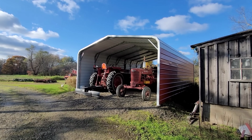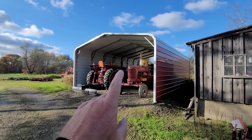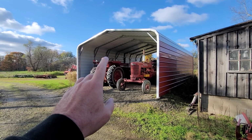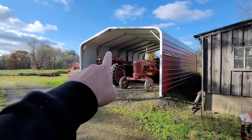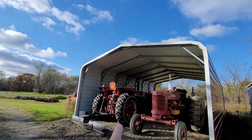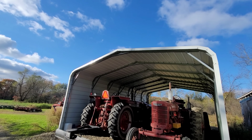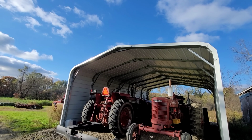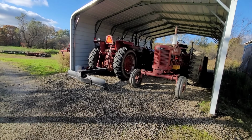But the reality is this thing's held up extremely well, to the point where I'm going to put one up exactly like it. I'm going to put a 30 by 50 up with 12-foot sidewalls. Now, this peak here, you say 8-foot sidewalls, but that peak's well over 10 feet. I think of somebody that can slam dunk a basketball, and I am here to tell you, you are not touching that. Ain't no way.